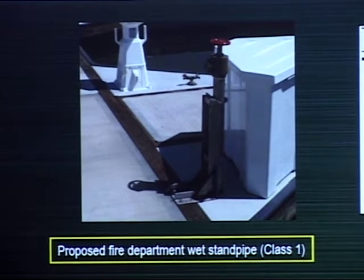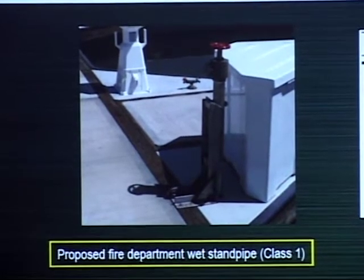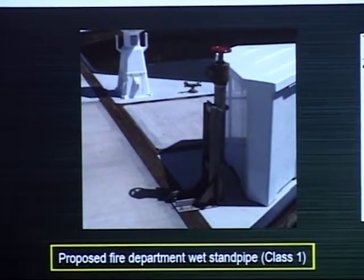But we got a really nice fire monitor on our boat now that shoots a heck of a lot of water. It does. I saw you guys talking about it. That was pretty cool. That's right.